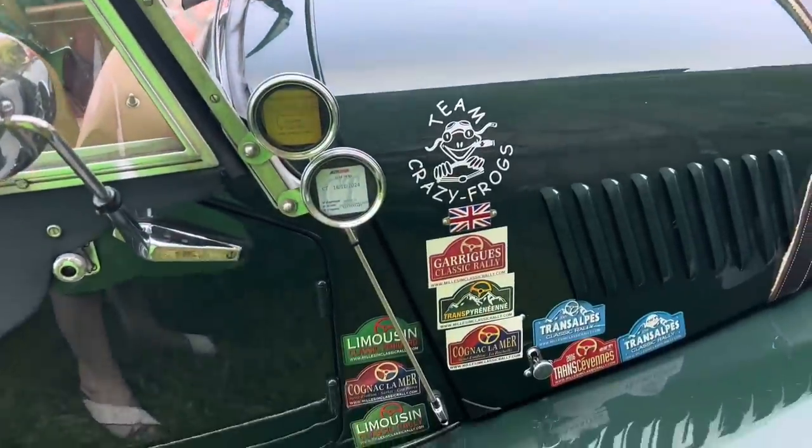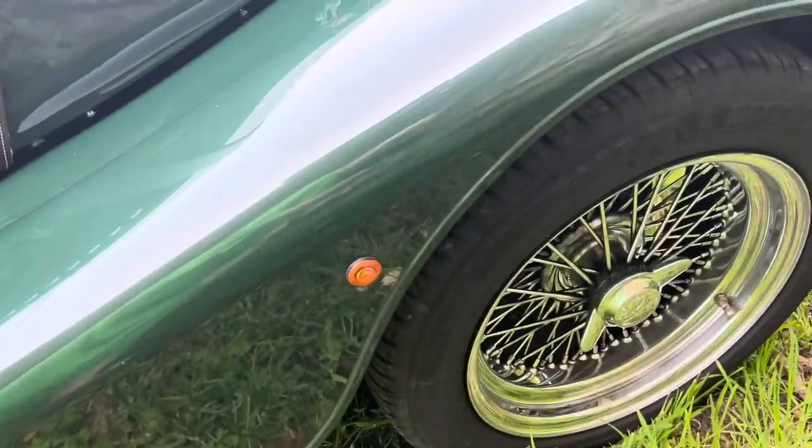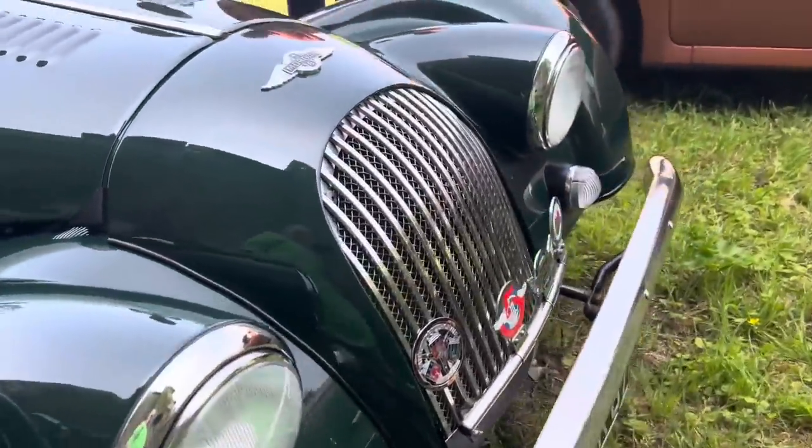Oh, wow! This is absolutely beautiful. Look at this. In such impeccable condition.